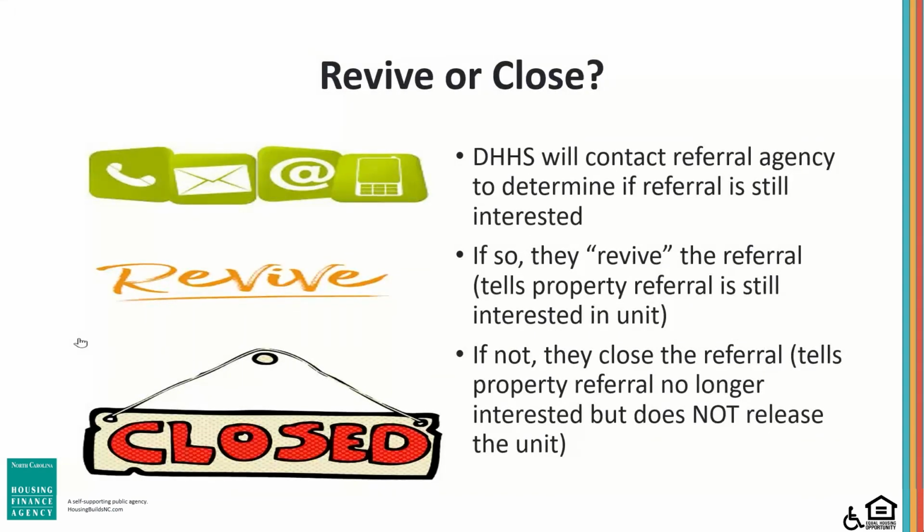DHHS will then determine, okay, the person didn't show up. They're going to reach out to their referral agency and say, is the person still interested in the unit? If they're still interested, DHHS will revive the referral. If they're not, DHHS will close the referral. If DHHS closes the referral, this doesn't necessarily mean that they have no one else for the unit. That just means that person is no longer going to be there.